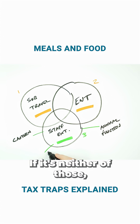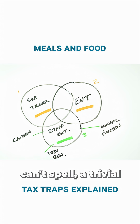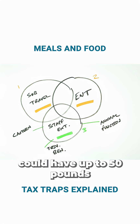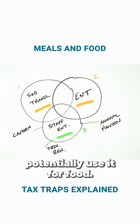If it's neither of those, perhaps it could be what's known as a trivial benefit. I'm just going to write triv ben because I can't spell. A trivial benefit there. And what the trivial benefit does is it allows for the fact that the employee could have up to £50 worth of food effectively for free. Normally it's used for other reasons, but you could potentially use it for food.